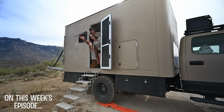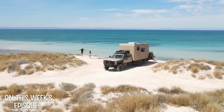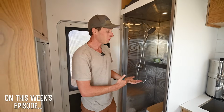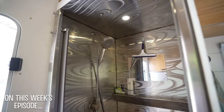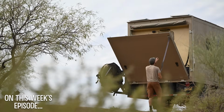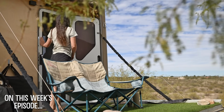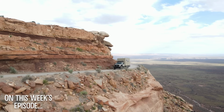We built this rig over the past 2 years. The box was built on the back, and then from there we took on the rest. And this shower is kind of unique because it's actually a stainless steel shower. Now that we've upgraded to something that is more like a home and has a lot of creature comforts, I just don't desire living stationary.